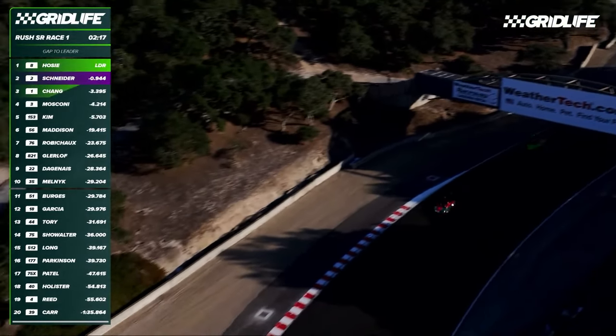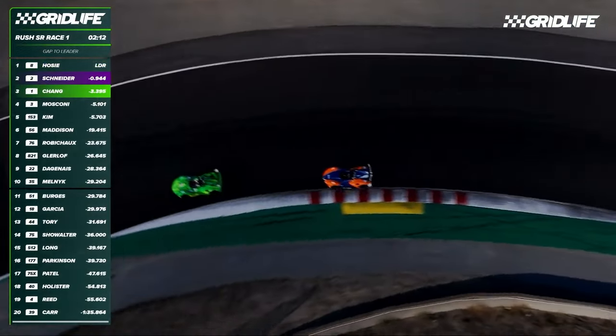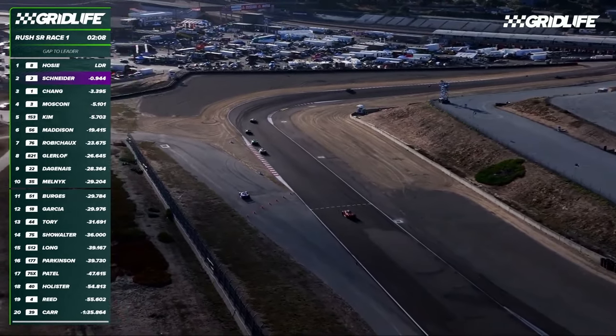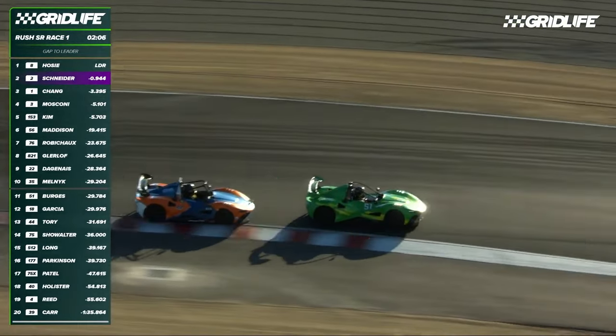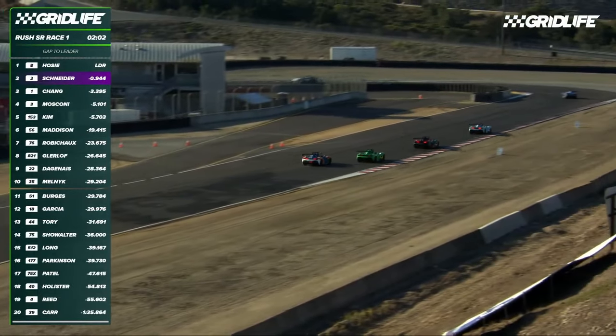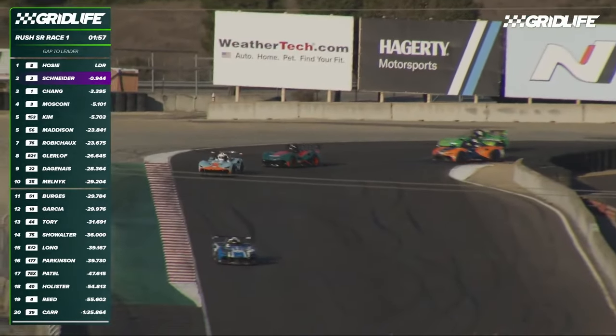Schneider closed in again on Hosey. It's under a second, and Chang went personal best as well. So those top three are going to continue to accordion back together at the front of the field, all while we're watching this battle for 10th. And I'll tell you what, I think the pace of the attack here by Garcia on Burgess is pushing Burgess up to Melnick. And a big lockup, a big dive move down to the inside.